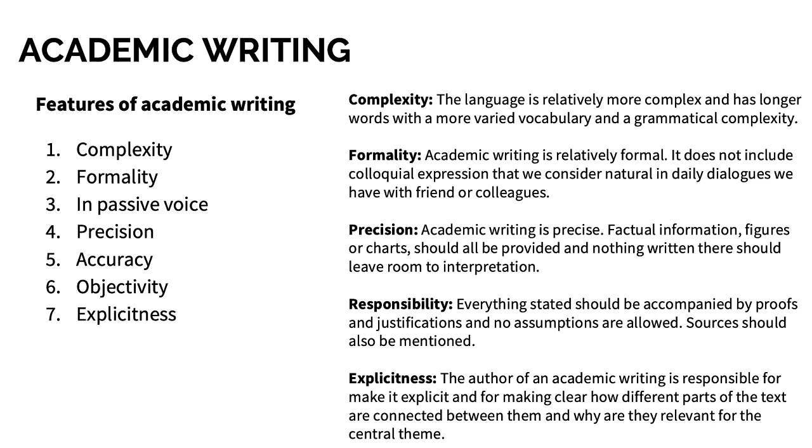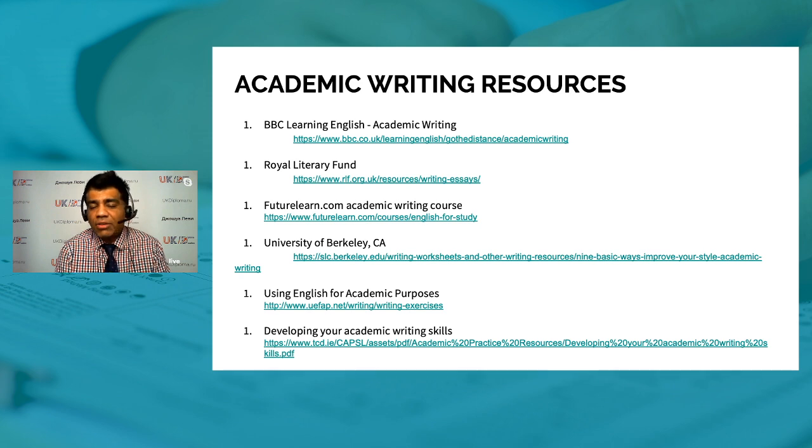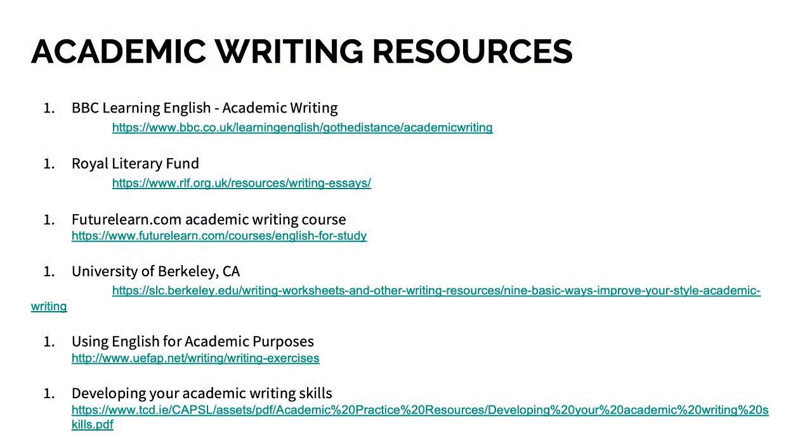And this goes down to the reading skill we had, and to the writing task you will be doing. In order for you to improve your writing, I have mentioned some sources which I use myself. If you look at slide number 23, my best one is BBC Learning English academic writing. It's a very good source on how to begin, improve, and excel in your academic writing. Then number 2 is also from the UK, the Royal Literary Fund.